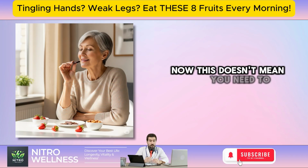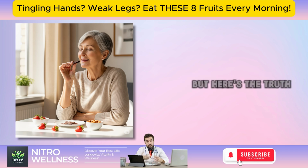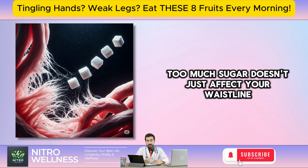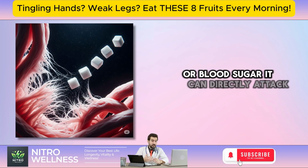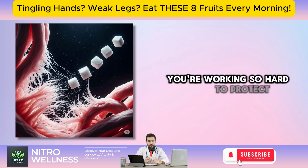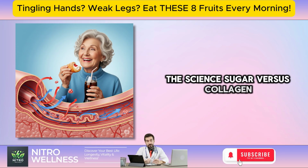Now, this doesn't mean you need to live like a monk or cut out every sweet thing forever. But here's the truth. Too much sugar doesn't just affect your waistline or blood sugar. It can directly attack the very collagen you're working so hard to protect. The science, sugar versus collagen.